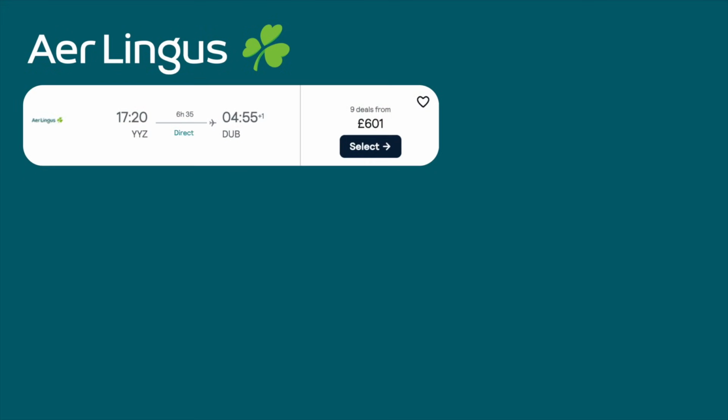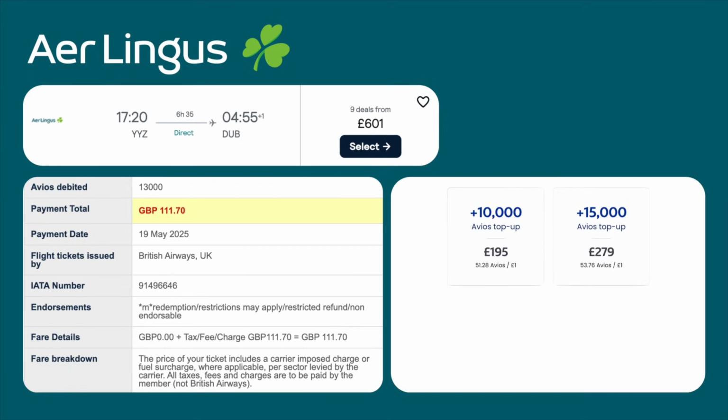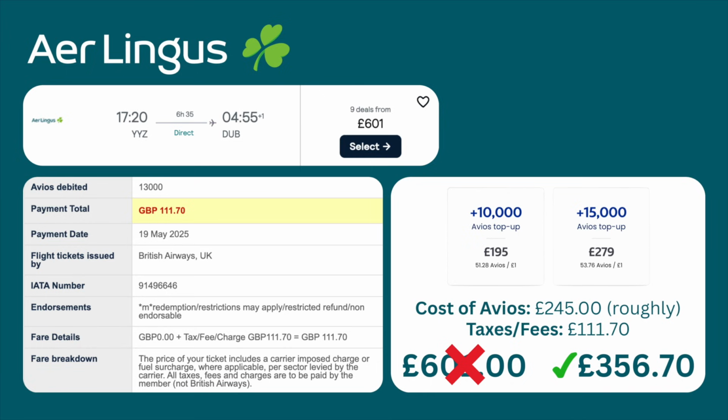Talking of the costs, the cash fare at the time of booking was £601, but I opted for a reward booking through the British Airways Club for £111.70 plus 13,000 Avios. And while it's not possible to purchase exactly 13,000 Avios, by doing some quick maths, I estimate their cost to be approximately £245. Now, adding that to the taxes and fees means I swerved paying £601 and the flight actually cost me £356.70, a total saving of £244.30.